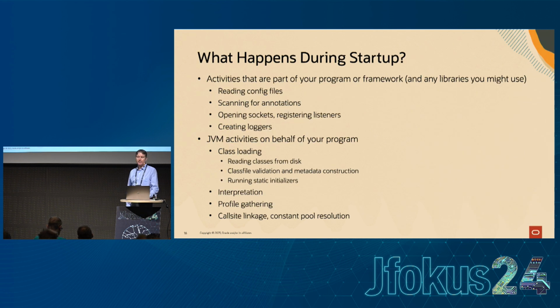So what happens during startup? Well, if we look at the things that your code does, it can read configuration files, scan annotations, open sockets, create loggers. These are things that we see in almost any web application. And that results in classes being loaded from disk, class file validation, running initializers, interpreting code, gathering profile information, and all this call site linkage, which I talked about before. I should mention profile gathering is something that is being done continuously by the JVM. So it will gather statistics of how your code runs. And then we can use those statistics when we eventually do a more performant compilation. I will come back to that.